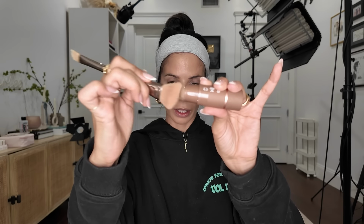Love that. And then we are gonna add, I'm just tapping a little here, like that, onto the brush. And then a smidge on the jawline. And that was really nice. We kind of have that little bit of a darker contour. Okay, love it. Let's do cream blush.